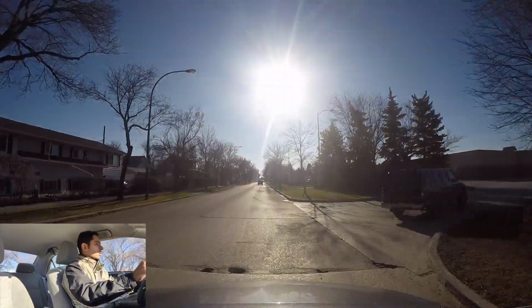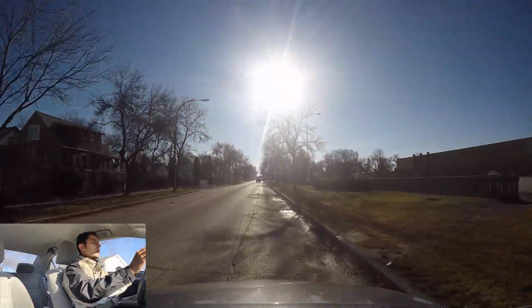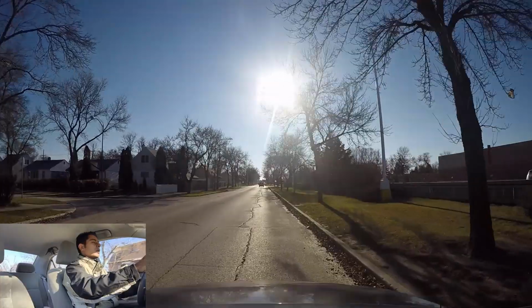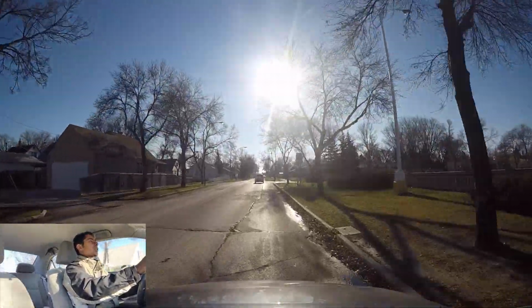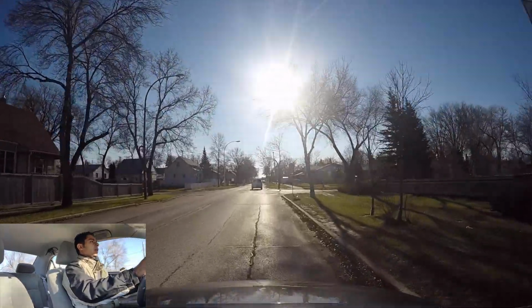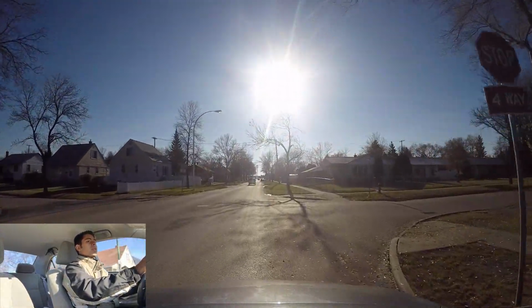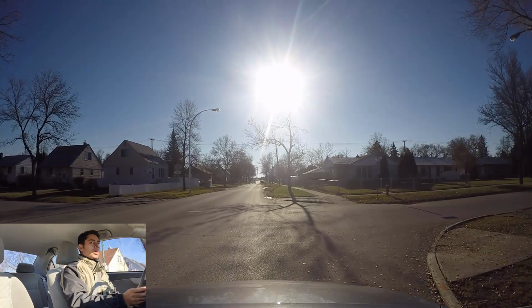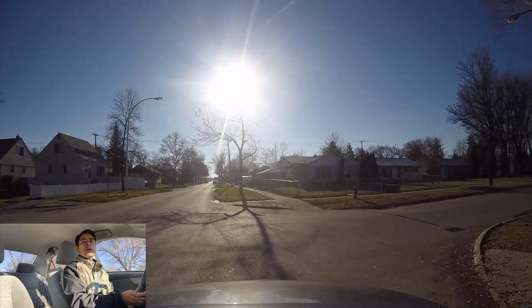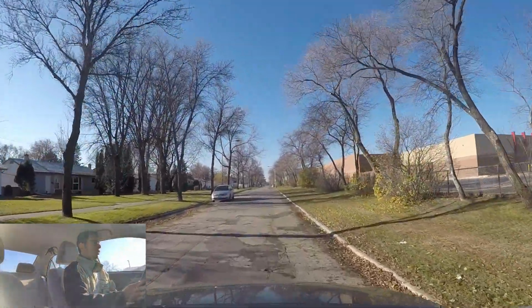Okay, so this car was turning right, so that's why I was slowing down a little bit just to maintain my distance. Now we see a four-way stop sign here, and we are turning right, so I put my right signal on. It looks like there is a sidewalk, so I'm going past the stop sign and stopping before the sidewalk. Quickly check, it looks clear, and I'm staying closer to the curb, within 3 feet.